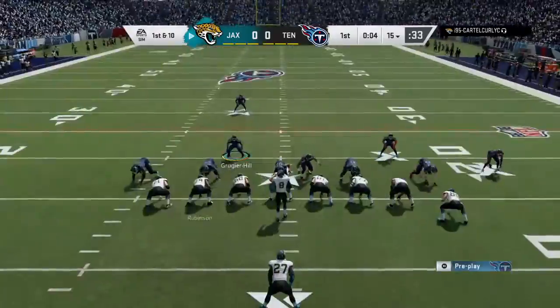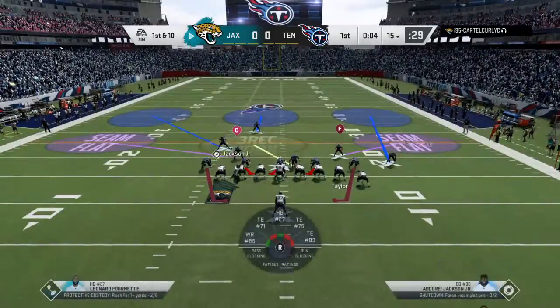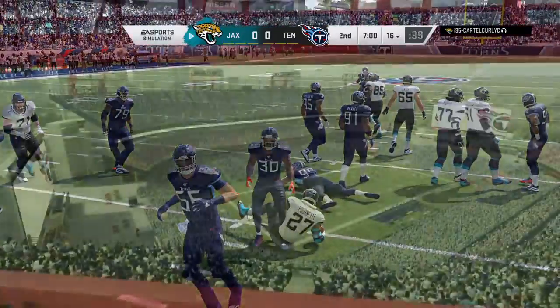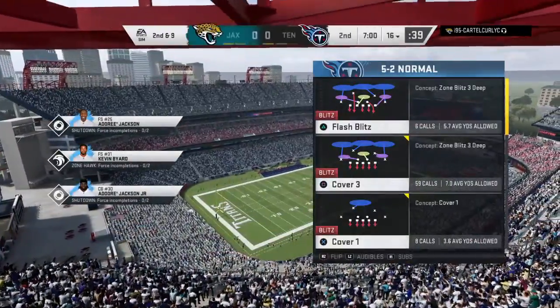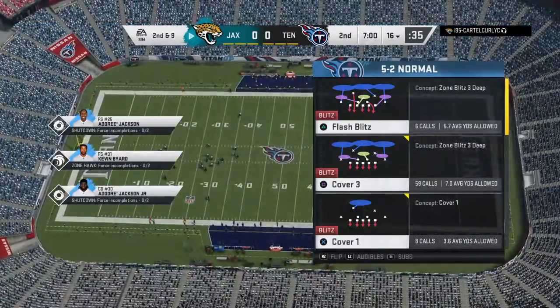Now, this will probably be the last play of the quarter. They'll start out on the ground. It's Leonard Fournette, and not much there at all. He's up only to about the 16-yard line. Just a yard on the pickup there, and it'll bring up a 2nd and 9 at the 16-yard line.